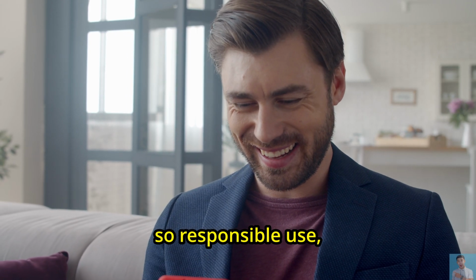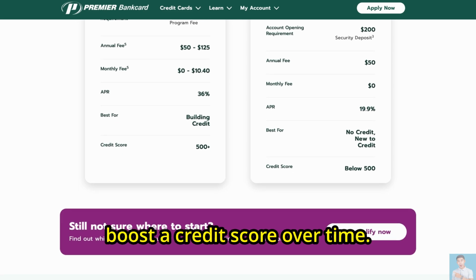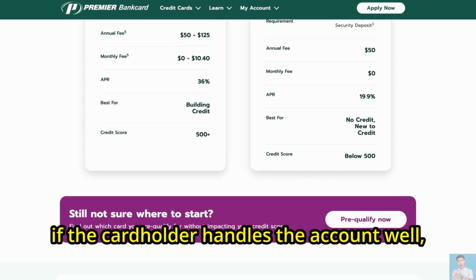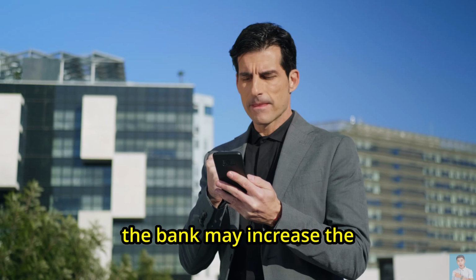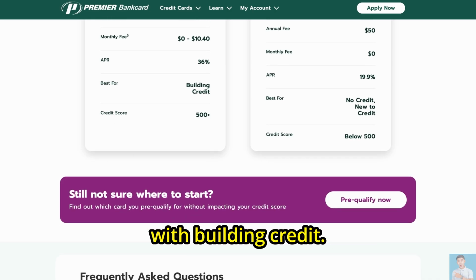One upside with both cards is that Premier Bank reports payment activity to the major credit bureaus, so responsible use, on-time payments, and keeping the balance low can help boost a credit score over time. Plus, if the cardholder handles the account well, the bank may increase the credit limit after 12 months, which can help even more with building credit.